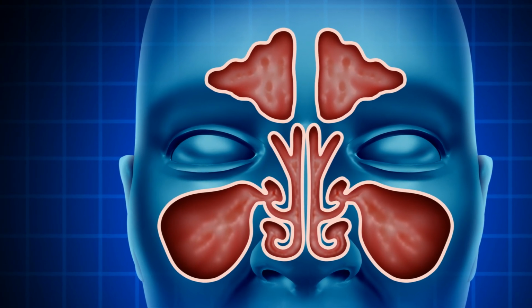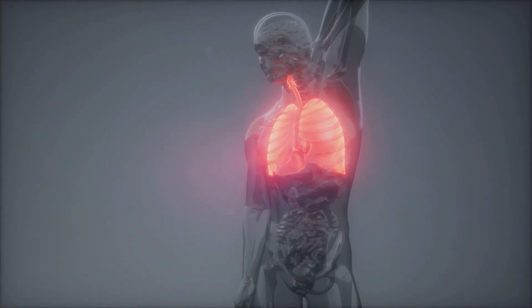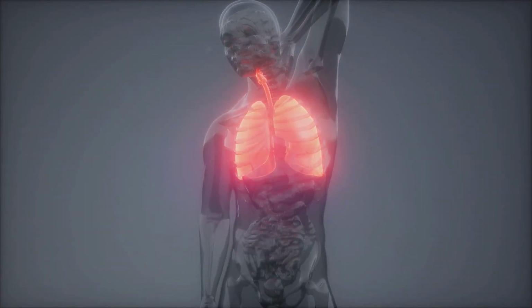Hello everybody, let's talk about those sinuses. You know, those air-filled cavities in your skull that often act up during a cold? They're part of your respiratory system, lined with a mucous membrane that filters and humidifies the air you breathe.